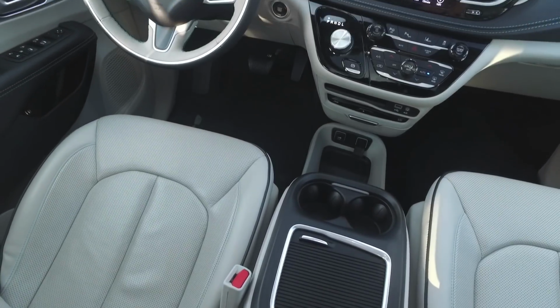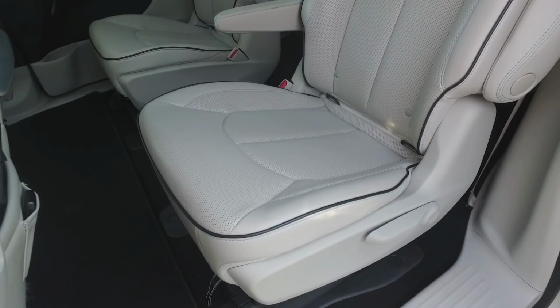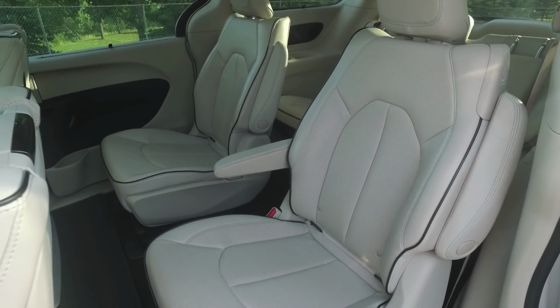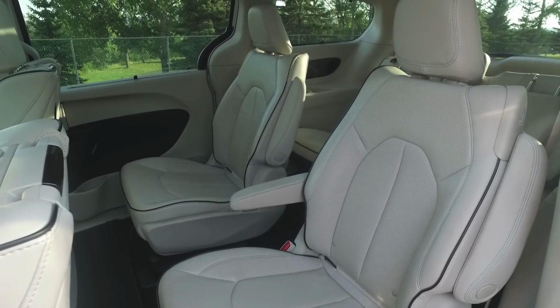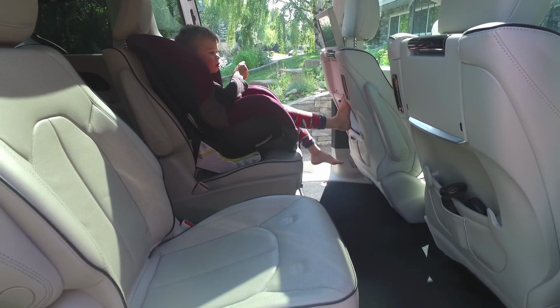But while the seats up front here are very comfortable and the ventilated seat option on the highest level trim we're driving is a nice touch, those tiny perforations carry over into the second row as well. And that's a big mistake for a family framed minivan, because those perforations are brutal for cleaning up messes and kind of defeat the whole easy wipe down benefits of going with leather in a family car.